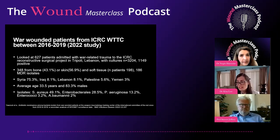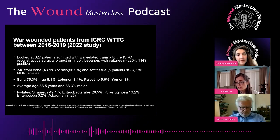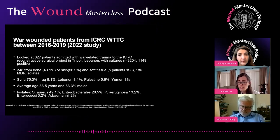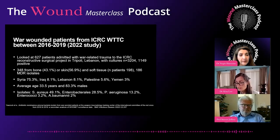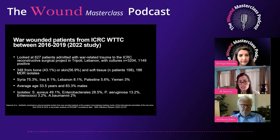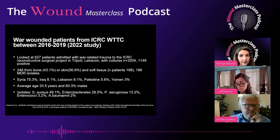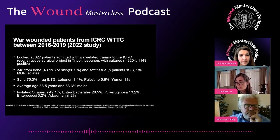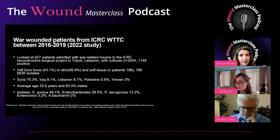There were 627 patients who were admitted with these injuries, and they had 1,149 positive cultures. 348 of these cultures had bone involvement, and the remainder was skin and soft tissue for these multi-drug resistant isolates. You can see the representation of where the cultures were from. And these are in young, healthy individuals that were having these resistant strains. So they still have the rest of their life to go through carrying this type of burden, right?